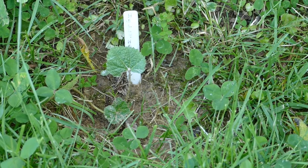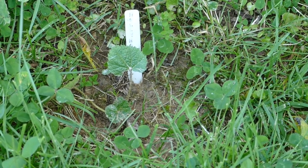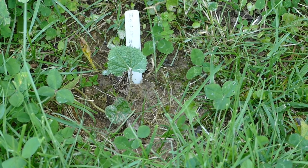There's one of the tiny hollyhocks. I just came down here and pulled a bunch of weeds, and I'm already going to have to do it again.